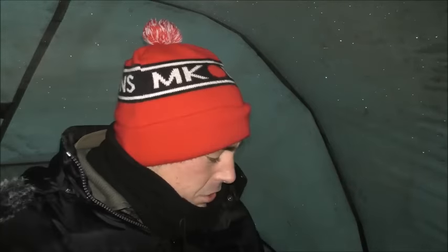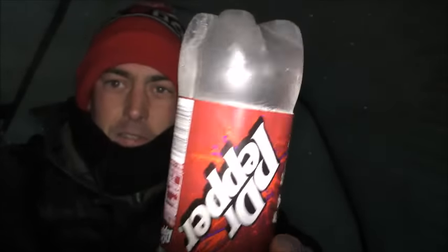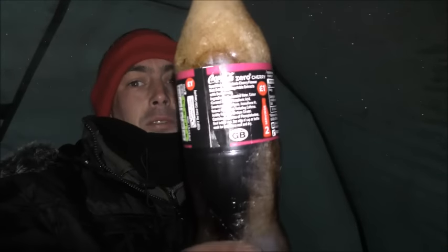I know the temperatures did drop because this is my bottle of water. Frozen. And this is my bottle of Coke. Frozen.